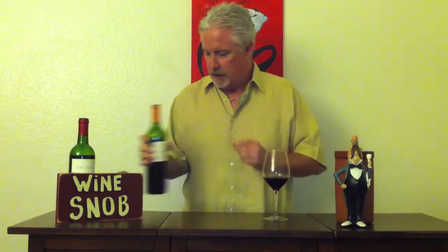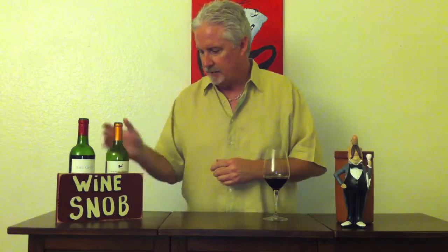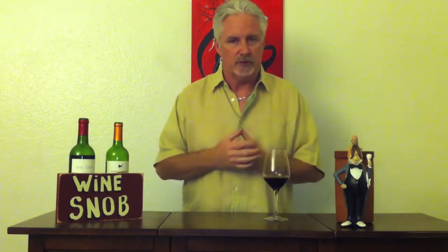And Arrow Creek, kind of an interesting wine company. I believe, much like the Two Buck Chuck or Charles Shaw from Trader Joe's, which is pretty much an exclusive wine for them, I think that this wine here is more or less exclusive for Ralph's and the Kroger market chain, because as I did a little research on this as to where you can buy this particular wine, and I did get this at Ralph's, that's the only place they had it.